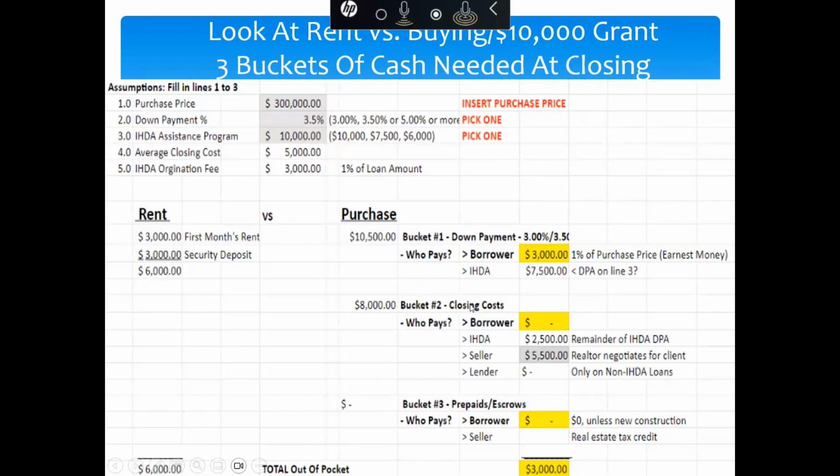Bucket number two is closing costs. The closing costs on average are about anywhere from $5,000 or like $5,600. And then IHDA charges 1% of the loan amount as a fee, as an origination fee. So let's just say that your closing costs are around $8,000. Well, again, you have to say who pays, because the customer is going to say, guess what? I don't have $8,000.